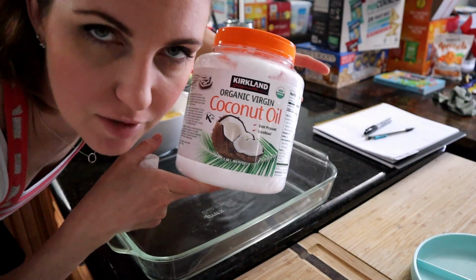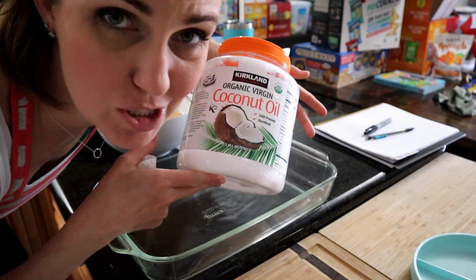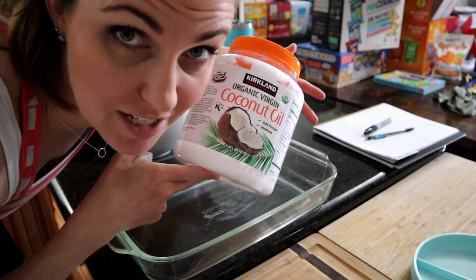I just use a little bit of coconut oil instead of the sprays, and I just rub it all around on the baking dish.